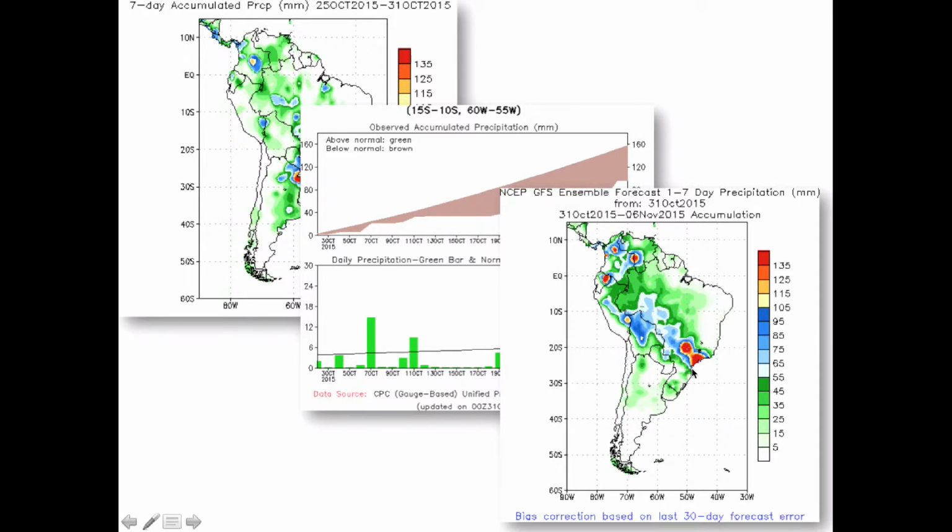Paraná and Mato Grosso do Sul will dry out a bit to start the week, which is good given how wet they were last month. We are expecting another big year for yields in Brazil.